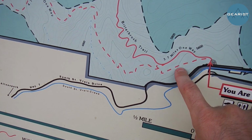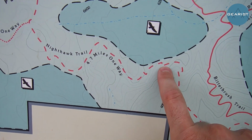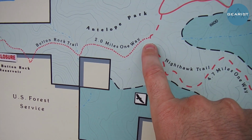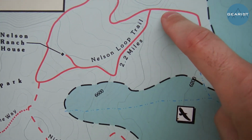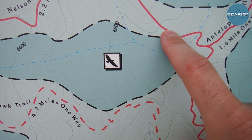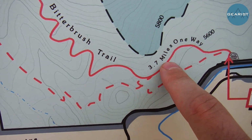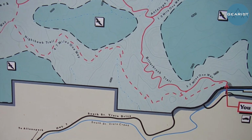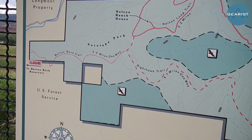You can merge left over here and take this little dotted trail here. It's dotted because there are no bikes allowed on it. That's 4.7 miles. And then kind of hook up here into the south side of this loop, down here, and then down and hook into the Bitterbrush Trail, and then back here. However, that's a long way for what I had intended to do today. So we'll see how that works out.